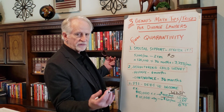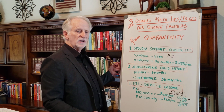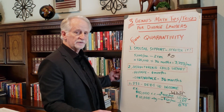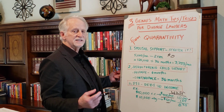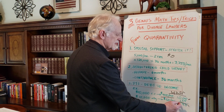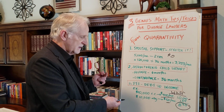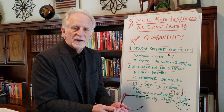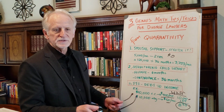Now, if somebody makes $4,000 a month, that $400 is equal to 10 points on their debt to income ratio. $50 a month for someone making $4,000 a month is only 1.25 on their debt to income ratio. So you lower the debt to income ratio by 8.75 in that case by simply including that credit card payoff in their new mortgage. So those are the 3 tips.